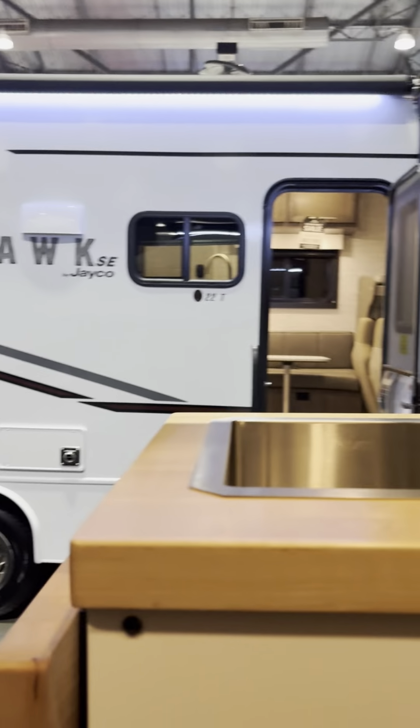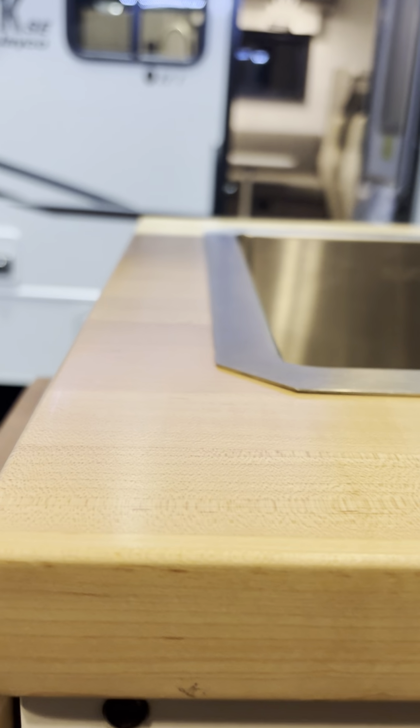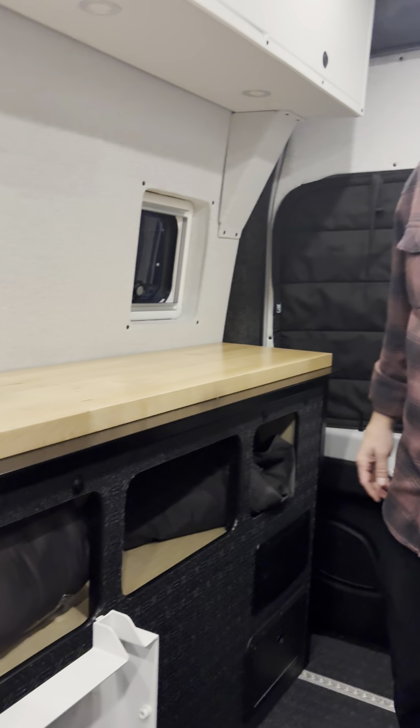Another really great feature, actually right behind my cameraman, is the amount of counter space. So this is maple wood, and if you look at all your RV manufacturers across the board, you don't get prep space. It gets really tight because the amount of square footage you have in either a 144-inch wheelbase or 156-inch wheelbase, you just have a limited amount of space to be able to prep. The amount of prep space you have here, or workspace, or you got your laptop out, whatever it is, is unparalleled to anything else we have out there.